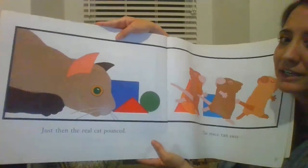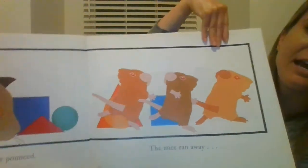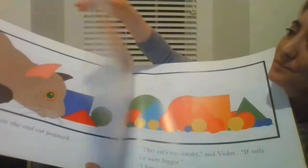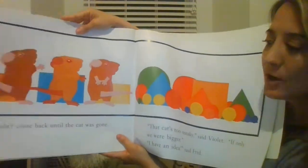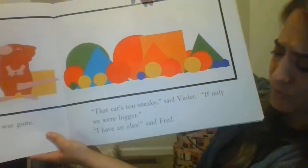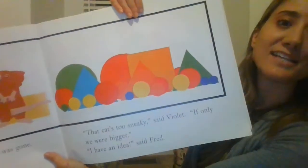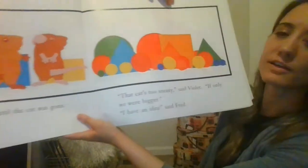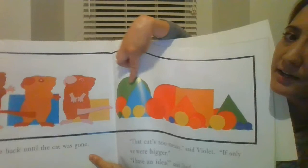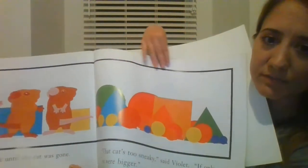Just then, the real cat pounced. The mice ran away. Uh-oh. And didn't come back until the cat was gone. That cat's too sneaky, said Violet. If only we were bigger. I have an idea, said Fred. What do you think their idea is? Here are the mice, and they have all of these shapes next to them. How are they going to make themselves bigger?